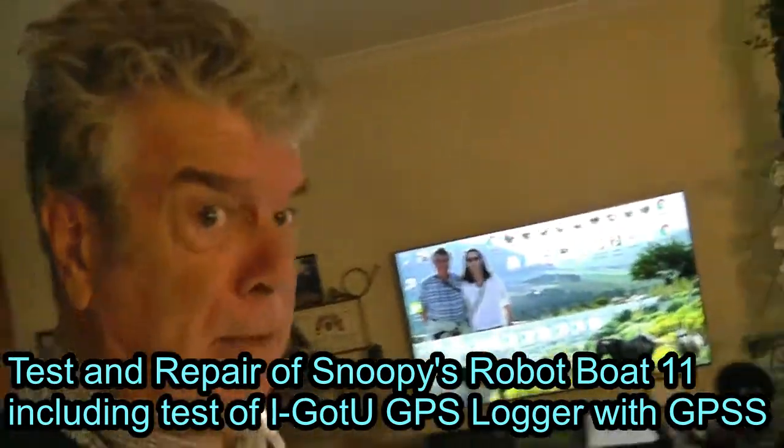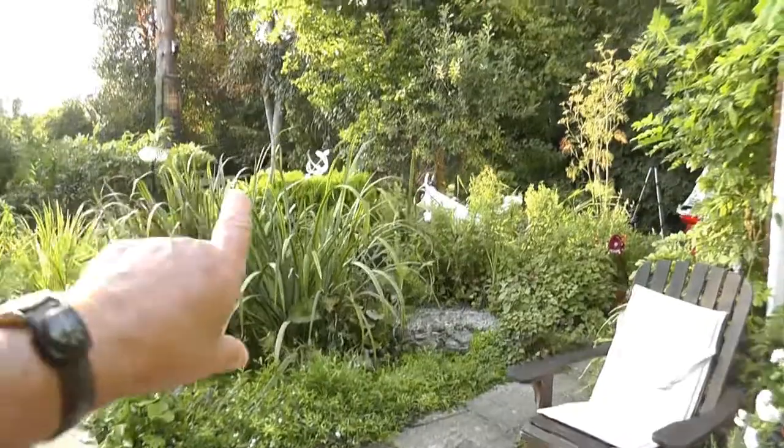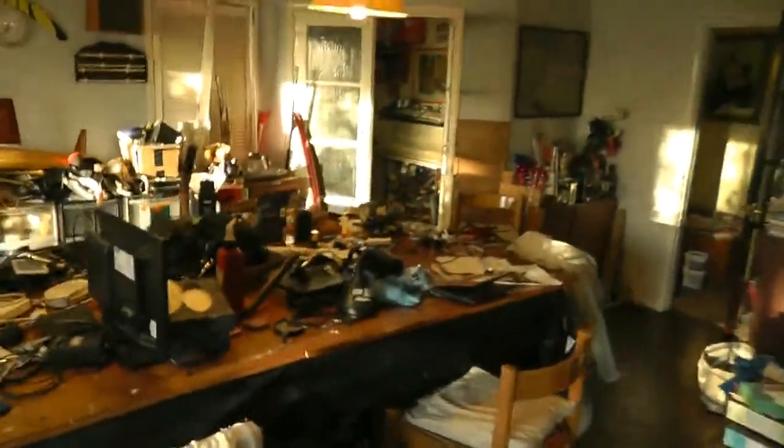Yes, June's out of the house for a few minutes, so I can do a bit of laboratory work. Instead of being banned down in the summer house at the end of the garden, I can do it in my extremely tidy games room.